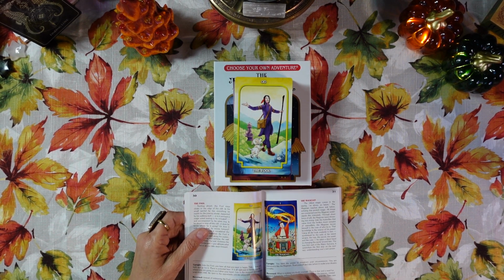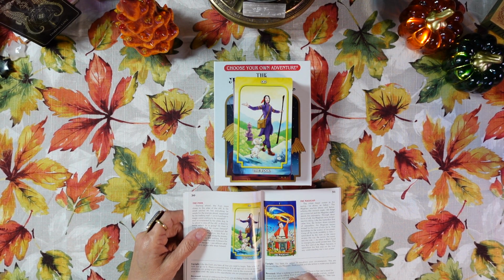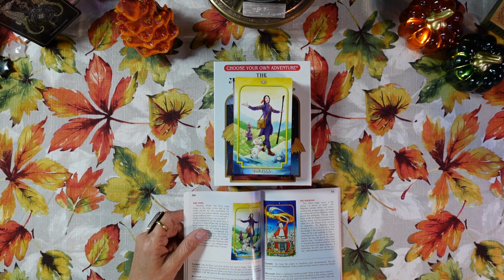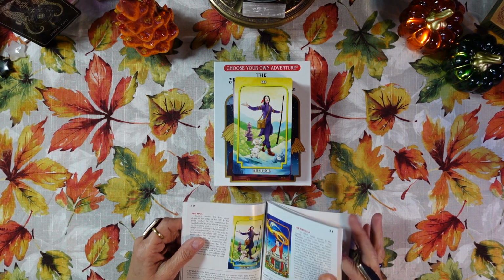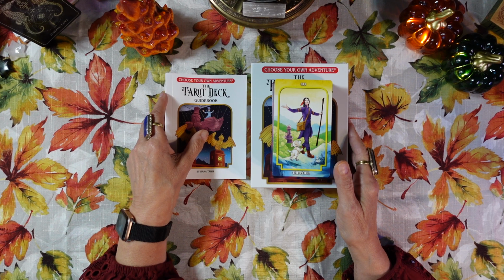Now, if we had gotten it reversed, this is what the reverse meaning says. Instead of embracing the fool, you are being foolish. There's a recklessness here or lack of focus. A childlike wonder is an asset, but childlike stubbornness is not. And of course, that is not our message. Our message that the universe wants you to consider here is be open to the opportunity you are presented with.